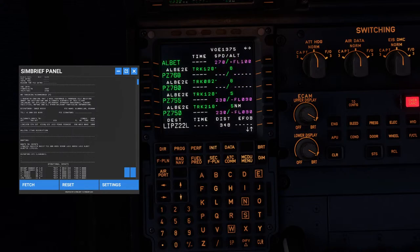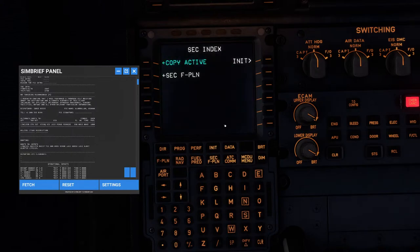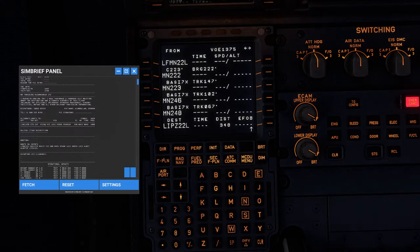Let's go back to the transition. Yeah, all is looking good now. Excellent. So now we are done with the F-PLN. So now we need to do the secondary flight plan. Normally the airlines would provide the pilots with the secondary plan. But for our purpose, what they normally do on the ground is they just copy the active. So we're just going to copy the active.